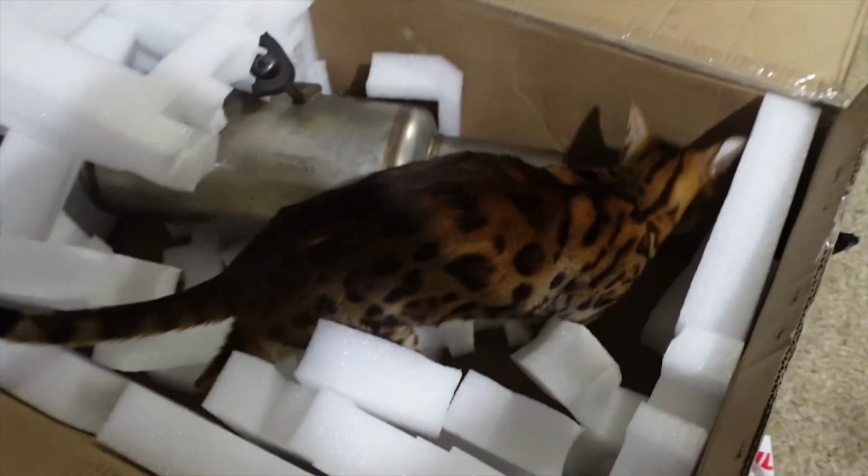Kitty, can you get out of the way, bro? People are trying to see the exhaust here, buddy.